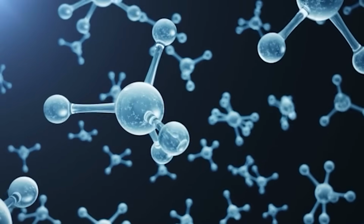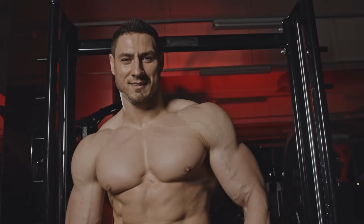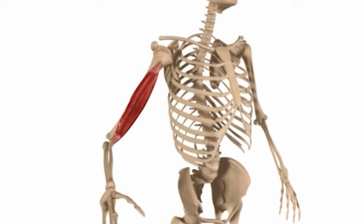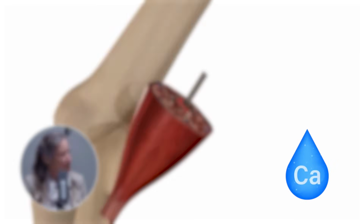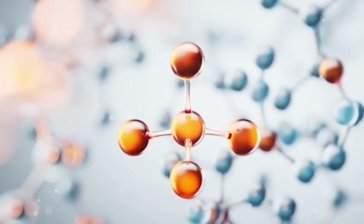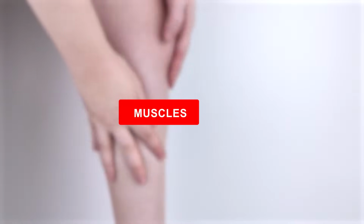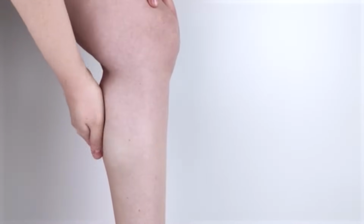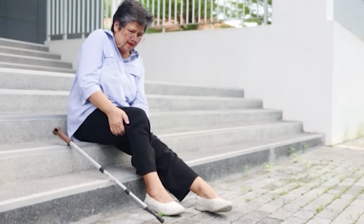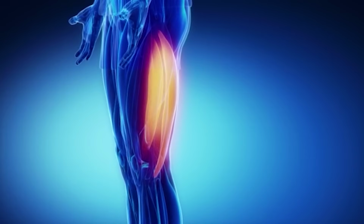But calcium's role extends beyond bone strength. It also plays a crucial part in muscle contraction. Every movement, from stepping forward to standing up, depends on the interaction between calcium ions and muscle fibers. Calcium acts as a trigger for muscle contraction, allowing for smooth, controlled movement. Without enough calcium, muscles may cramp, weaken, or struggle to generate the force needed for stability. This is why many individuals with calcium deficiency experience frequent leg cramps, slower movement, and reduced muscle endurance.